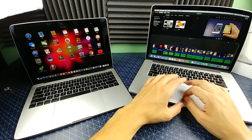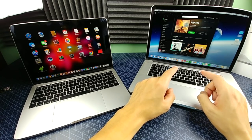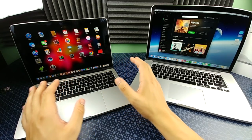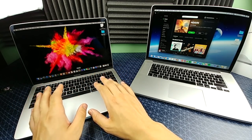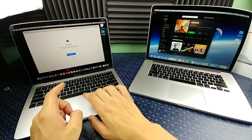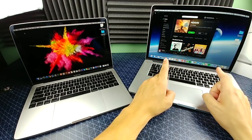If you are going to be doing a lot of editing based stuff, this is going to be the better computer right here. If you do a lot of photo editing, you won't need this much power, and the better calibrated display is going to be better on this one. So if you're just going to be editing photos, I would say this one because the screen is a little bit better than this one. But if you're going to be doing video editing, I'd go with this one for power.